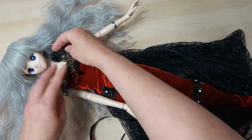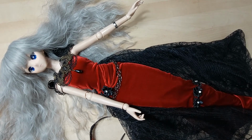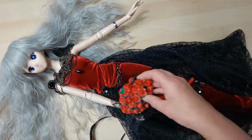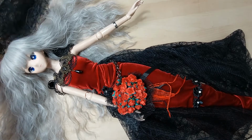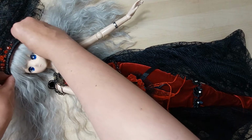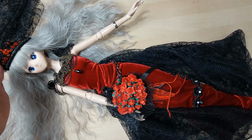So this obviously goes around her neck. We'll just pop it there now because it's just going to slide straight back. Anyway, she has her lovely bouquet of flowers there. And we'll put that on best we can in this angle because it's all just going to fall off anyway. So there you can see the tiara.